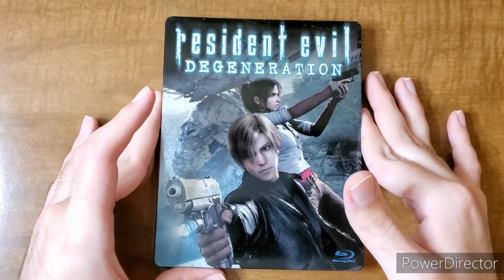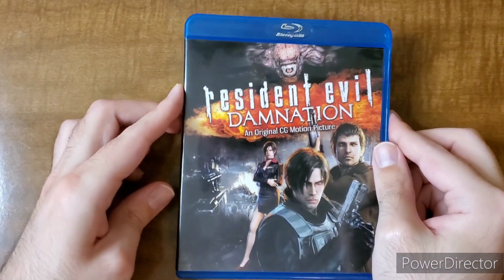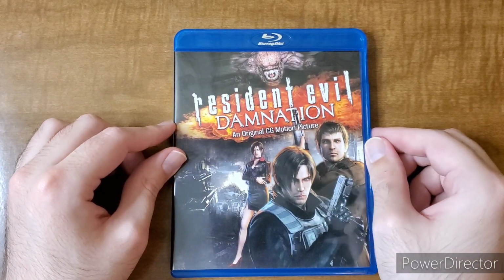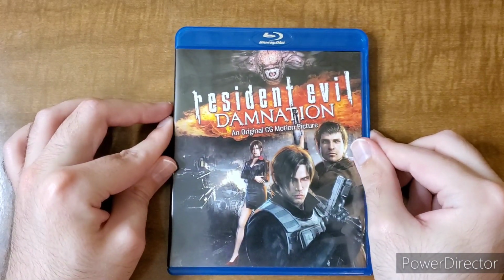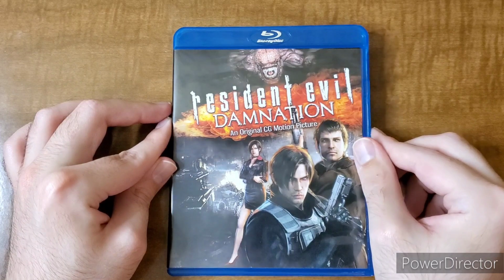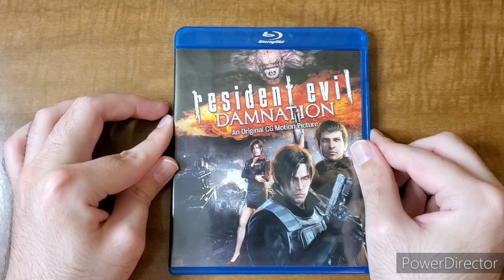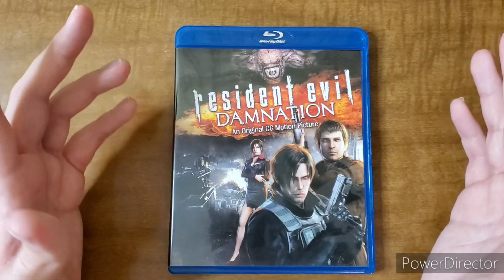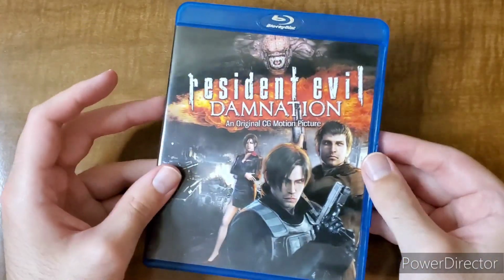And now that makes the next one in my collection, sadly, the only Resident Evil movie that I own that isn't in the Steelbook. So somebody's got to put out a 4K Steelbook for Damnation at some point. Maybe do a collection of the animated films like they did with that new 4K set with Mila. That would be awesome.